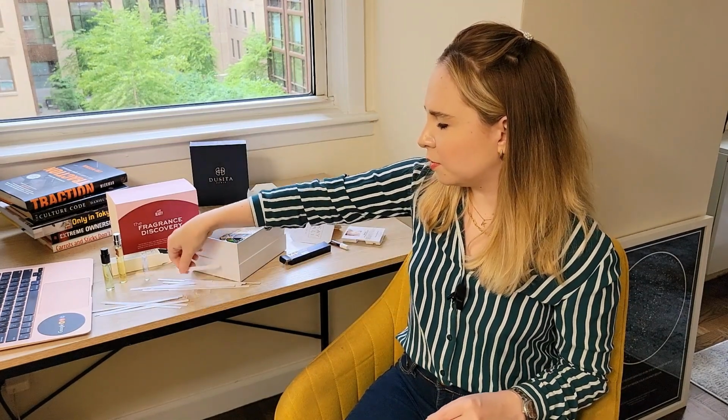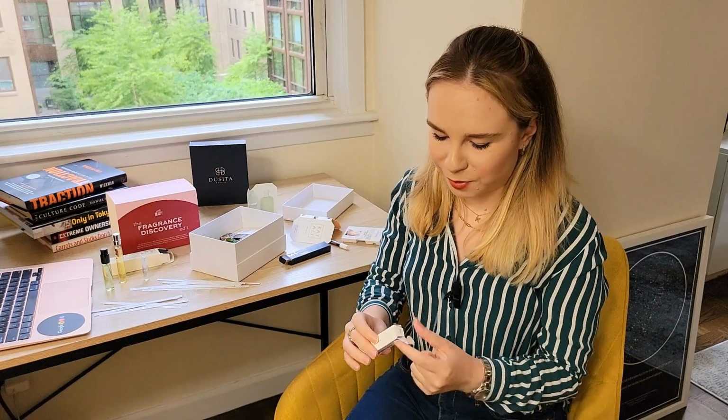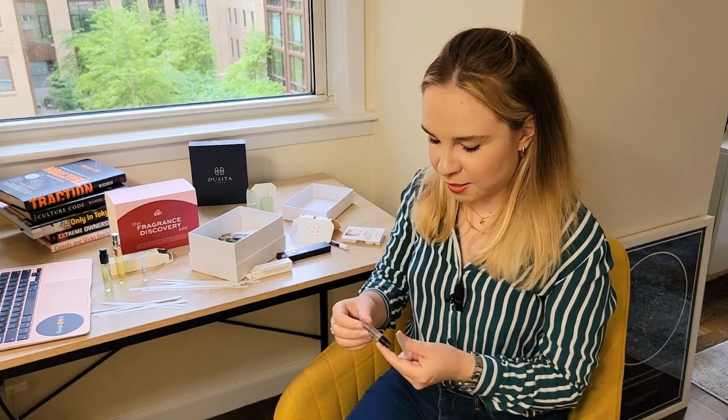Yeah, I would like to have a candle. Yes, candle would be perfect for this scent because I definitely don't need the bottle anymore because I already got rid of a bottle. But the candle, so your apartment smells like this, would be nice.